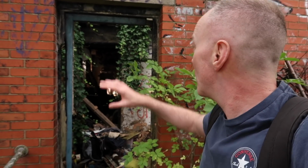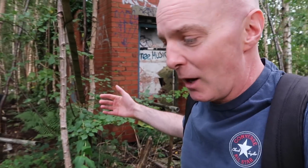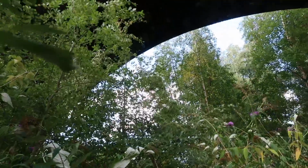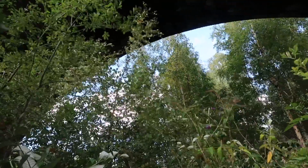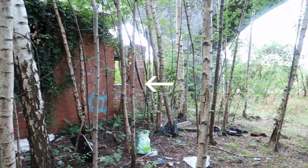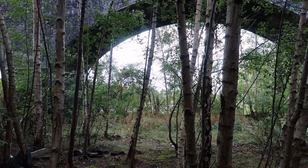So this obviously has been some sort of railwayman's hut, or the carriage sidings shunter man's hut, but nobody here now. Probably used by homeless people. Can't blame them. So that was the former Red Bank carriage sidings we were exploring there.